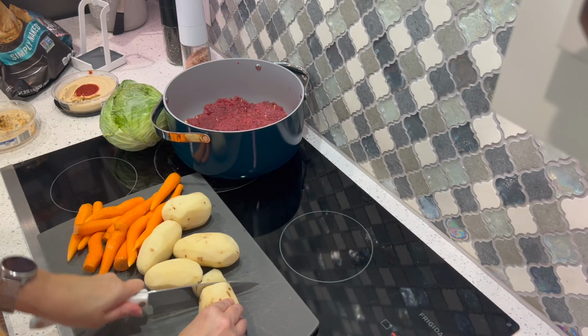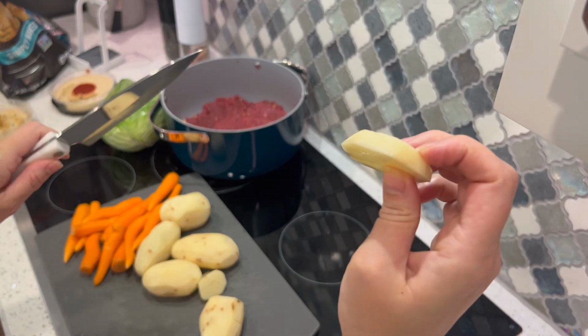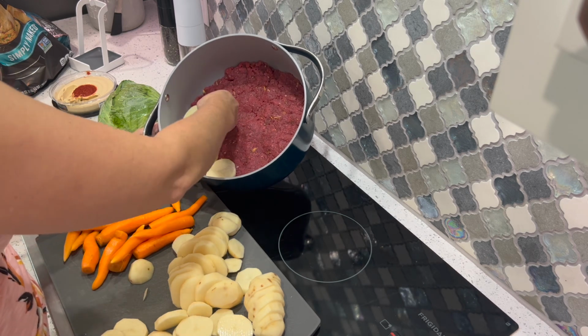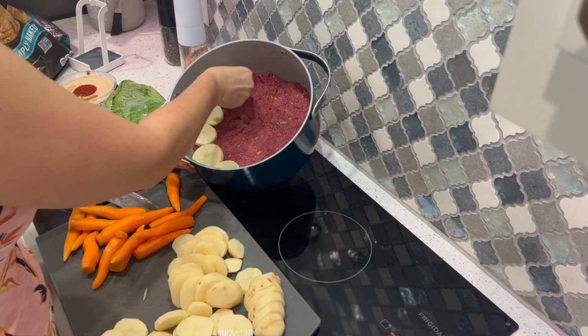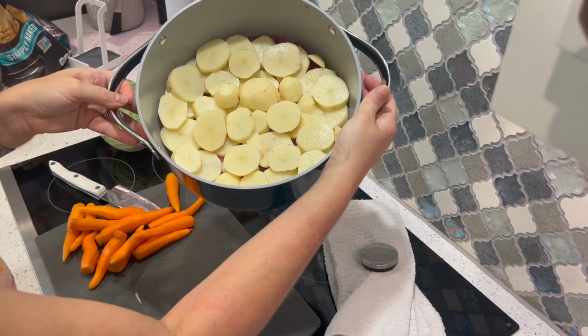And then you just take a few russet potatoes. I'm using, it looks like 3, 4, 5 small ones, and cut them about 1/4 inch thick. And then once you have them cut, you just go around in a circle and you layer them up on top of your meat. Just do the best you can to make them all fit. And once you finish, it will look like this.